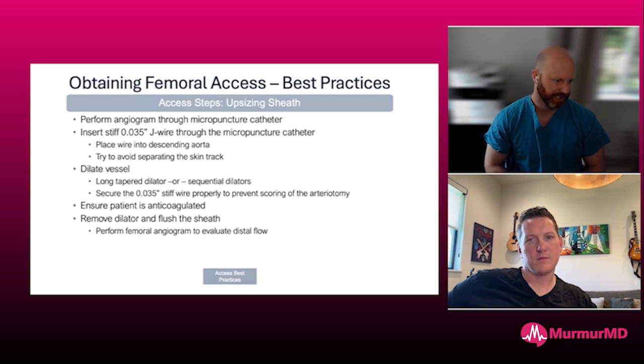This slide is okay. I think it's correct. Try to avoid separating the skin tract. I don't know what that means. We make a skin nick and dilate the tract, as I said. I understand that some people have a problem with that because of the capillary ooze, but I think that's easily remedied with some pressure and some lidocaine with epinephrine. So I don't necessarily do that stuff.